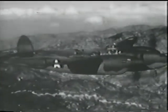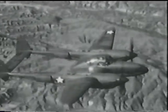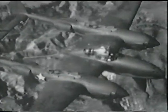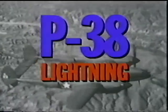This warbird was a lethal weapon. Its main purpose for being, the reason for its existence, was to attack the enemy in the air, on the ground, or at sea. And that it did with a vengeance. It ranked with the fastest fighters of World War II. It was tough, durable, and versatile. It was called the P-38 Lightning.